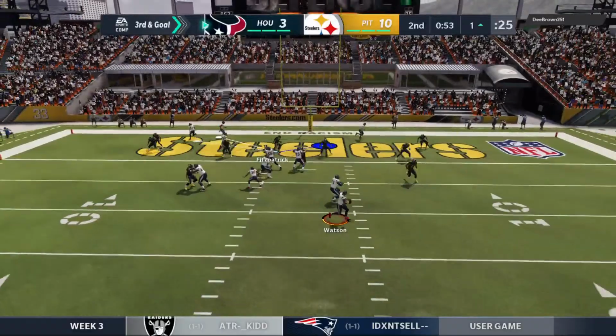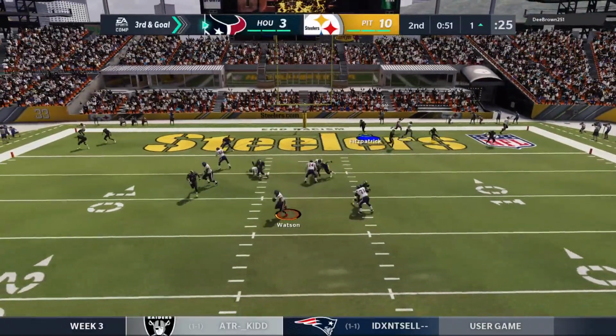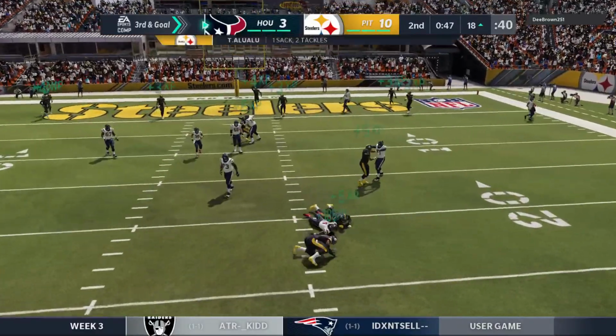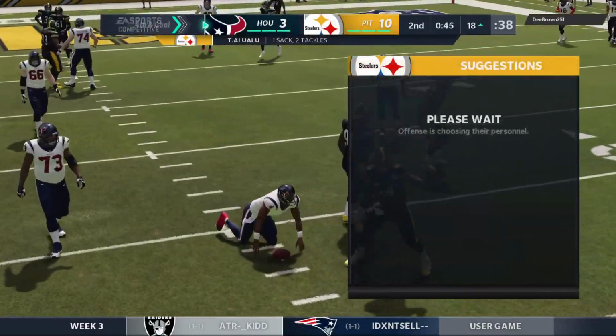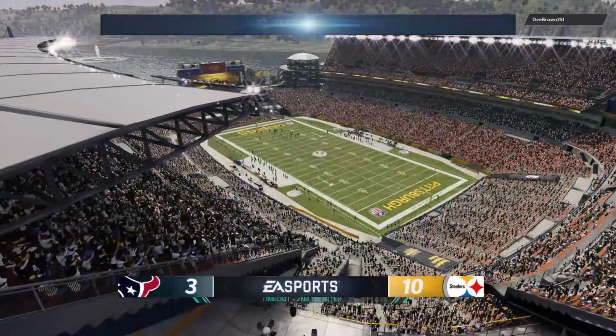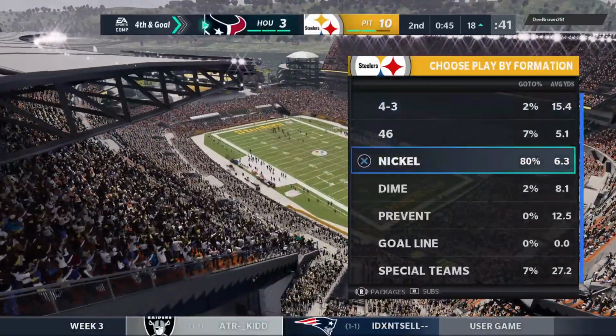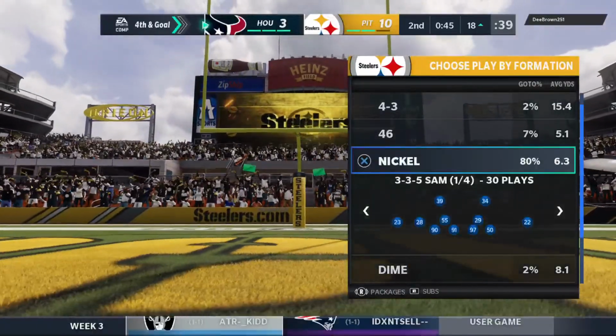Faking the give. Now Watson rolling to his right. And a big loss here as he's taken down. Tyson Alualu tracks him down away in the backfield for a loss of 16.